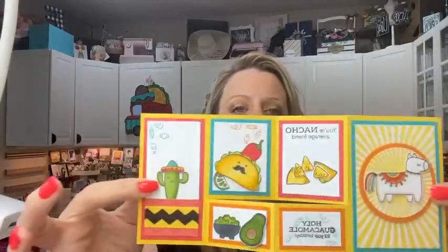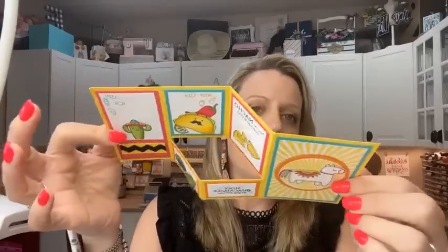I got another one. This is from Marcy and it's beautiful. It's a fun fold. See how it goes like that. I've never made one of these cards.